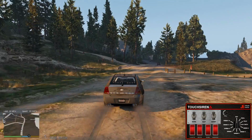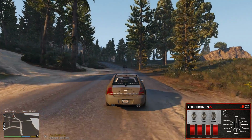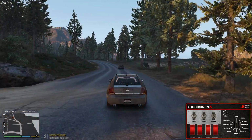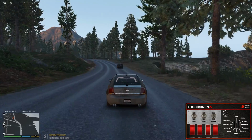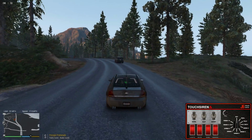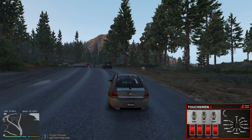But that and, like I said, I'm wanting to do some more games. I'm wanting to get into ATS, ETS 2, that kind of stuff. Maybe some train sim. I've never done train sim, but I'm interested in it. Let me make sure I am available. That kind of thing.